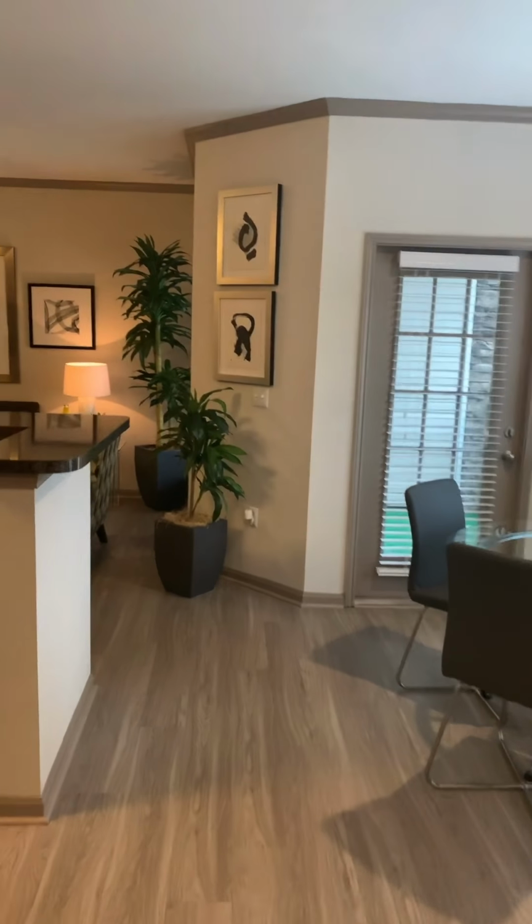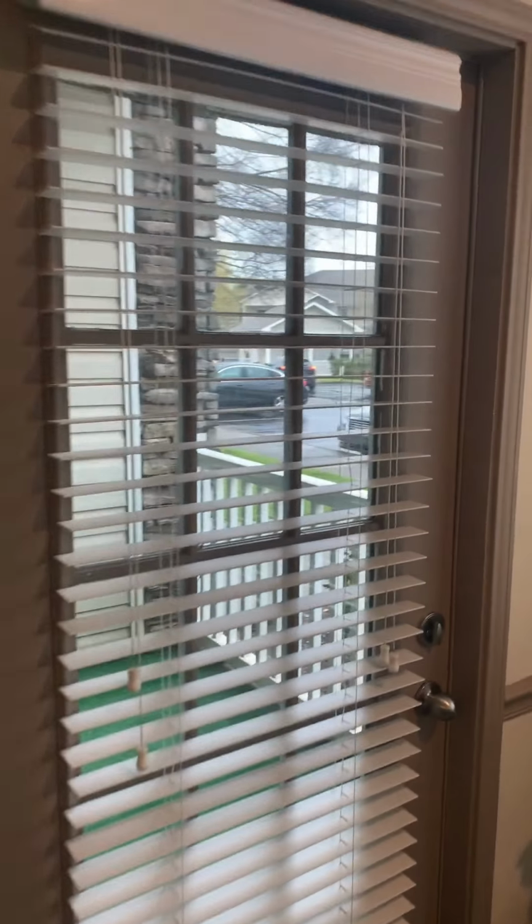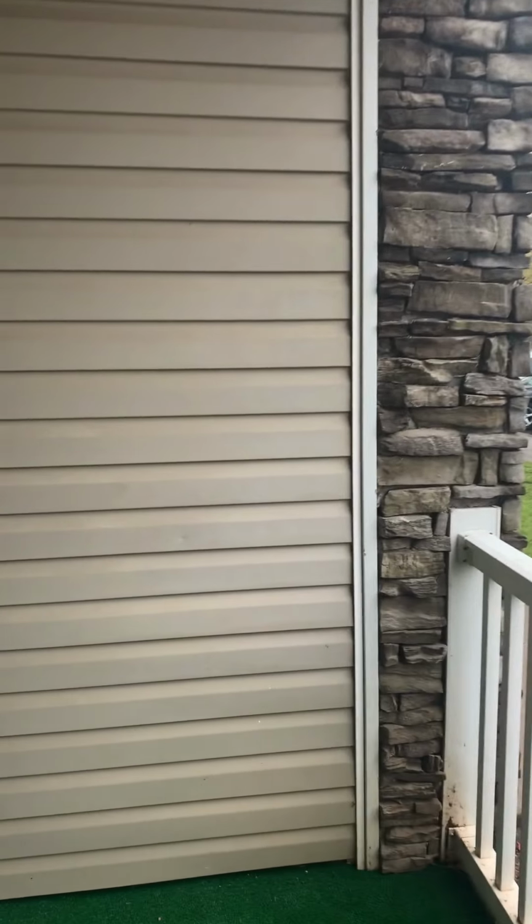All right, last but not least, people, let's come with me. We are going down the hallway and we're gonna head right on out to the patio area where you can enjoy some sunshine or just relax on your patio just to get a nice quiet day and look out just to see what's going on for the day.